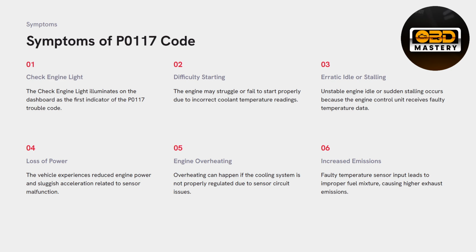Now, this is due to the fact that there's some type of sensor that is being disrupted, or you may have sensor circuit issues. So this has to do with possibly coolant temperatures. Maybe you don't have enough coolant. You could have improper fuel mixture causing higher exhaust emissions. So these are just symptoms, but we'll go on to the causes here next.